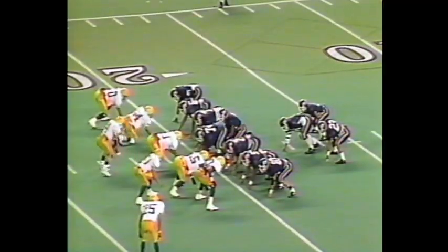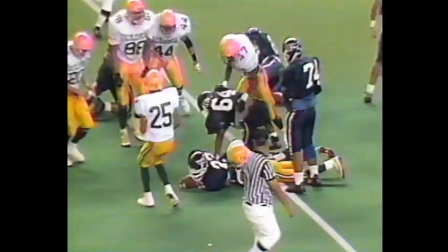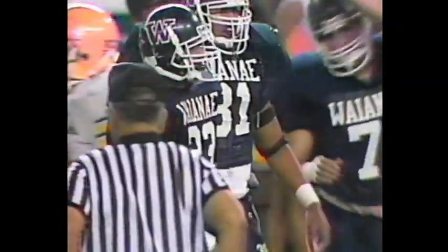3rd and 2, 3 men in the backfield, a wishbone. Handoff to Orlando Newman, and he powers his way out for a Waianae first down, and that, Coach, the first down of this ball game.